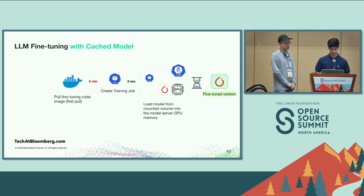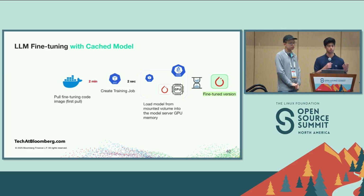So it looks good. However, if you use a cached model, you can save that time that was previously spent on fetching the model into the cluster. This will not only kick off your training job sooner, but it will also prove to be compute efficient. And as multiple models are fine-tuned, the cost benefit increases.